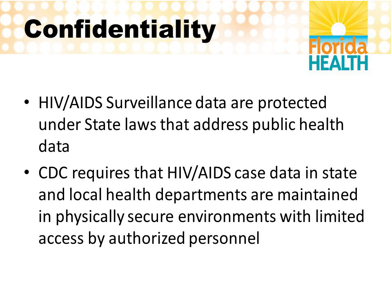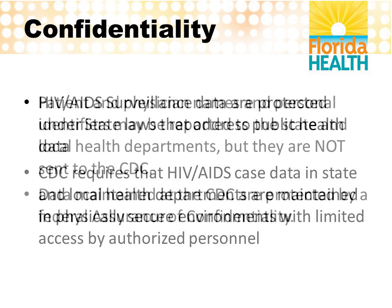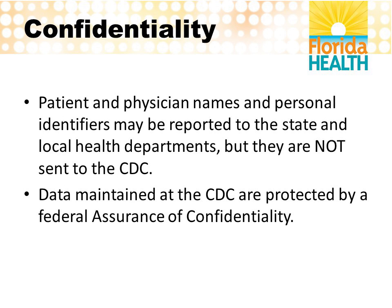And then there are state laws, and the CDC also has some recommendations of all county health departments that we implement. So patient and physician names and personal identifiers are reported to your state and local health departments, but again, they are not sent to the CDC. And then that data is maintained at the CDC and protected under federal assurance of confidentiality.